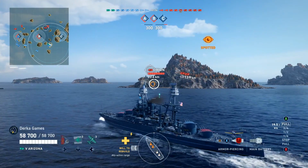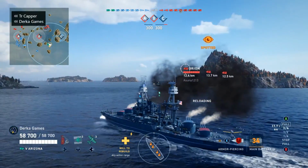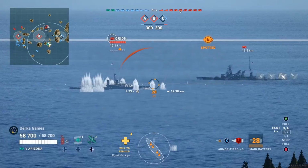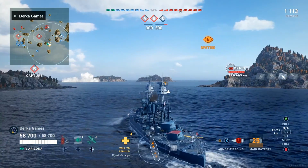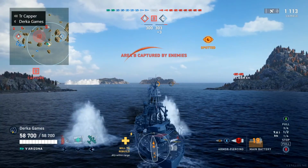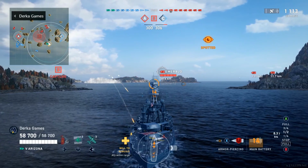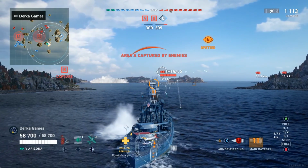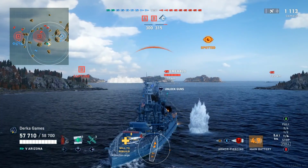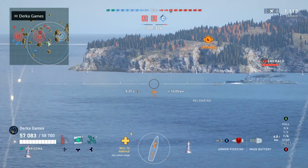Another one of the difficult things about going to sea over there is it's really easy to get ambushed by a destroyer. And in a ship like this, you're just not going to get away. 19 kilometers is what we're blazing at here. The Arizona has an extremely slow reload at 36.5 seconds. So if you don't blap the destroyer, chances are that he might get a second chance to reload and torp you. So just a couple reasons we didn't go to sea.